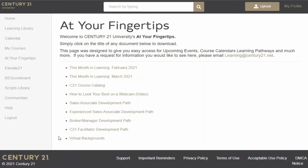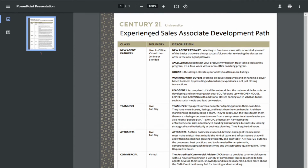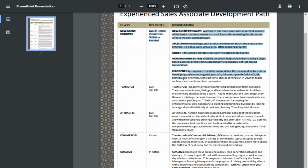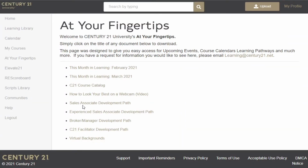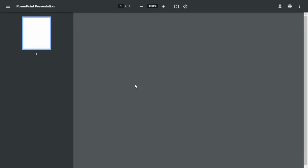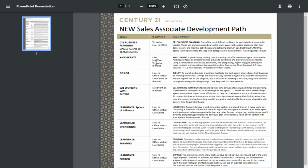Here they have different pathways that are developed, where they recommend courses for you. I'll give you an example here. If we go to the experienced sales associate development path, here are basically the recommended classes, all of these right here, that they recommend the experienced sales associate takes in order to develop themselves as a real estate agent. So you can do that. The sales associate development plan is obviously going to be the one that's most relevant to everybody else.